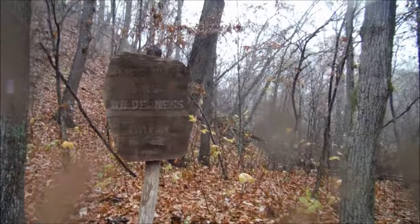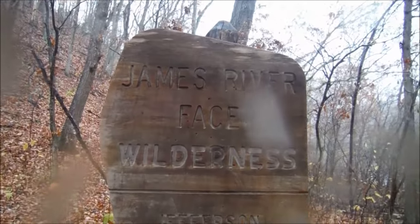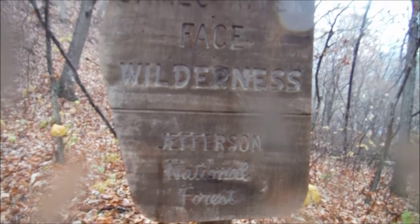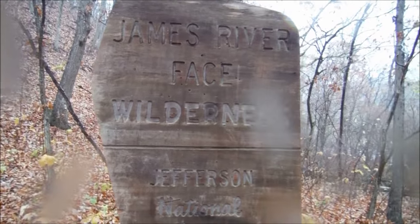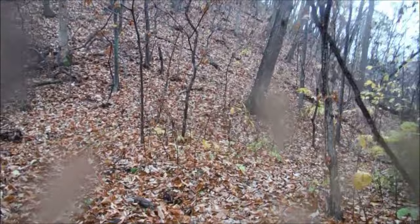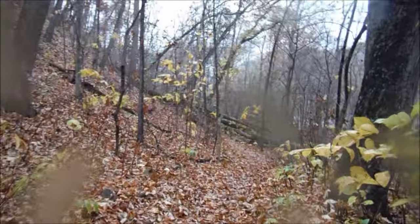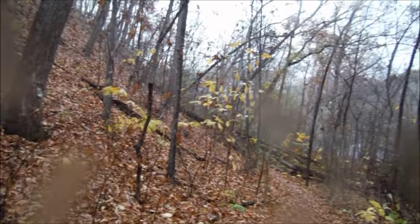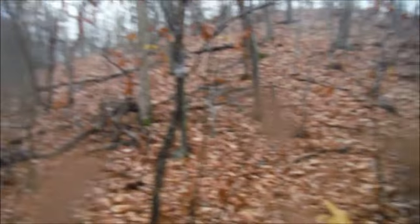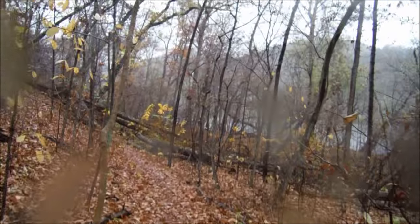Okay, guys, check it out. We have reached the sign informing us that we have entered the James River Face Wilderness of the Jefferson National Forest. And we're a couple of miles now from the footbridge across the river, but technically we entered the James River Face Wilderness once we got on this side of the river. This entire area is part of the James River Face Wilderness. And it is the Jefferson National Forest.